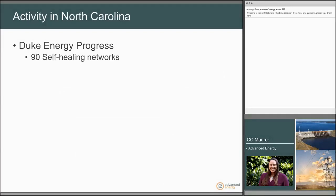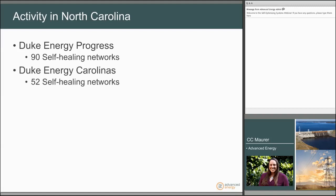Each investor-owned utility in North Carolina files a smart grid technology plan with the Utilities Commission. Duke Energy Progress is designing, installing, testing, and commissioning approximately 90 new self-healing networks and 95 new automated feeder reclosers and all the necessary communications equipment for these networks. The project is scheduled to close in early 2018. Duke Energy Carolinas has already installed 52 self-healing networks and is also upgrading its enterprise control software to be able to handle high distributed energy resource penetration.